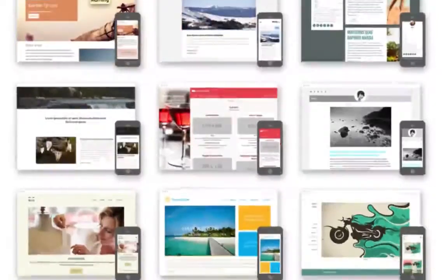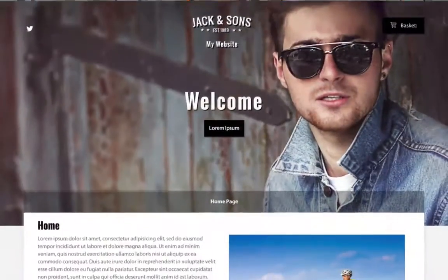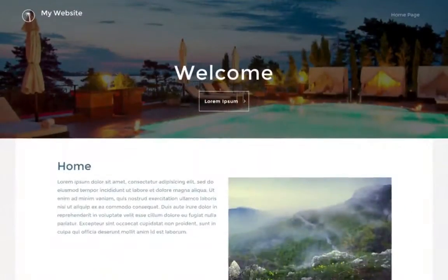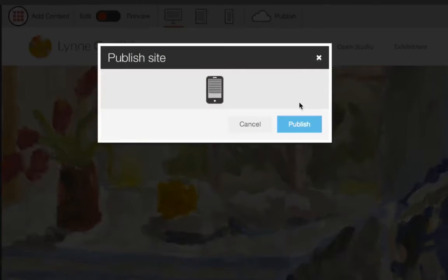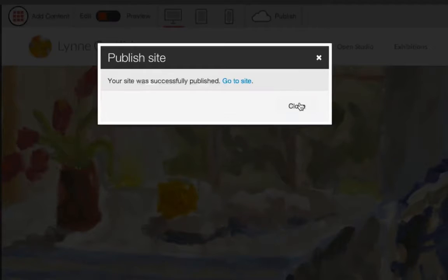Site Builder comes with a collection of fresh and attractive designs, with more added every month. You can change to a new design anytime. Publishing your site takes just 2 clicks. There are no extra steps to make a mobile version.